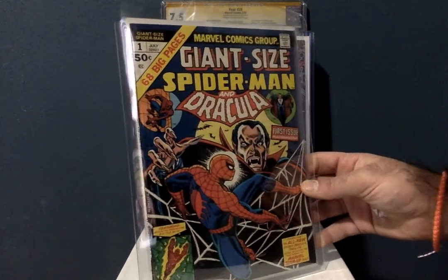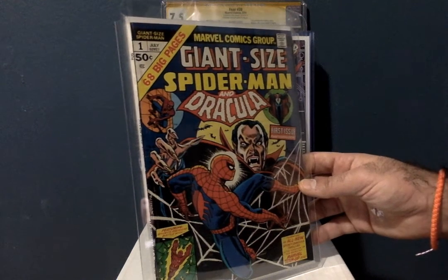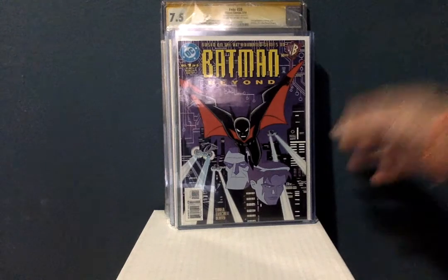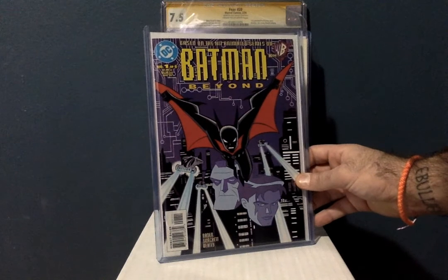Everything, the colors are bright. This is a beautiful book. Love this book. Love the cover. Love John Romita Sr. Happy to get this. I got this over at Bulletproof Comics in Brooklyn, New York. Gave me a great deal.